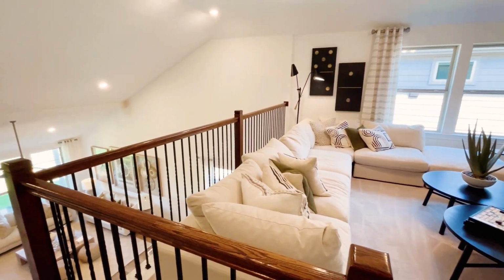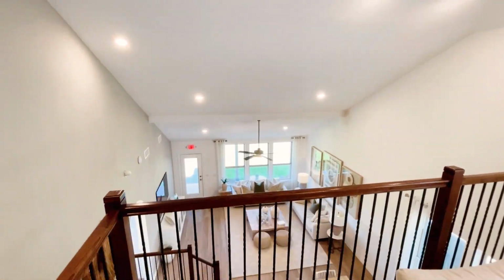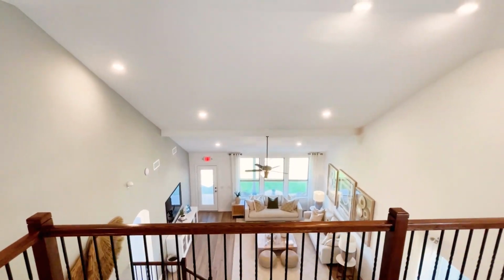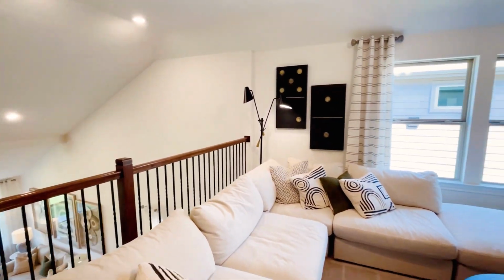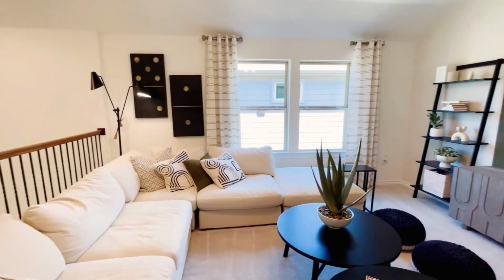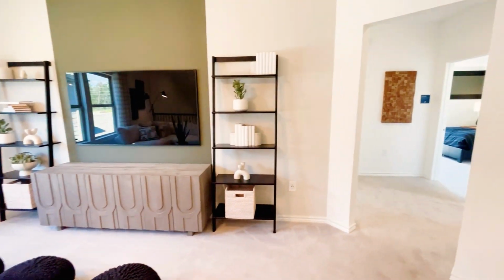And then, you know, obviously we already looked at the fact that you can see down there into that living dining room. You can see through the windows out there to the back patio. Just a huge open space. Love it. They got this massive sectional here too. So they have this thing set up kind of nice as a little movie theater room.